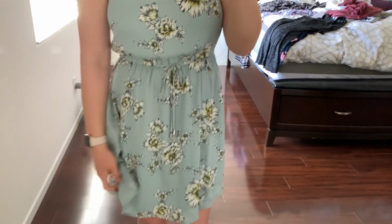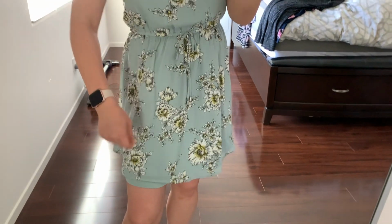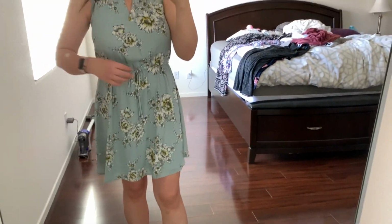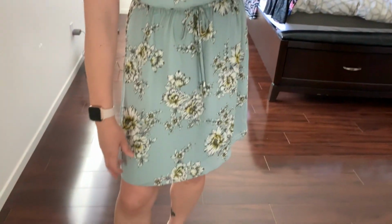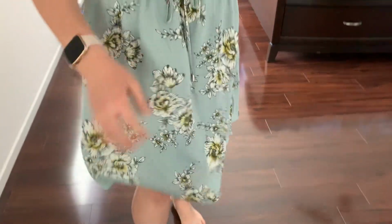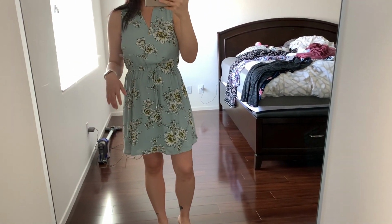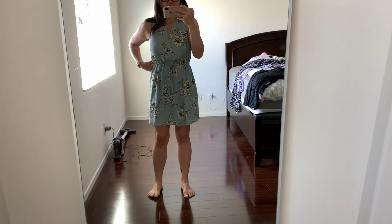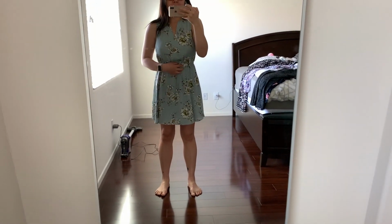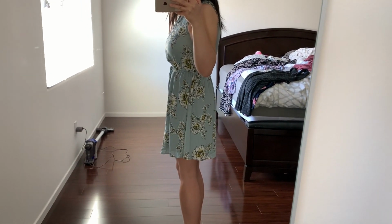The nice thing about these dresses from Maurices, it does have this lining underneath, so you do feel like it's not so sheer, because this outer shell is just more of a mesh sort of fabric. But I'm also wearing black underwear. I can't see it through, so I think that's fine. It hits me kind of more mid-thigh. That's what it looks like from the side.